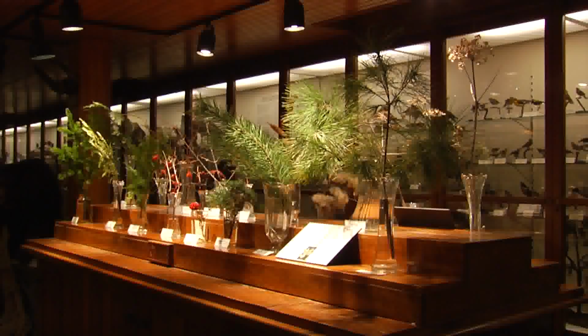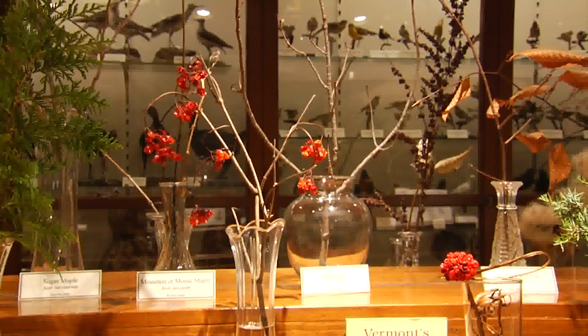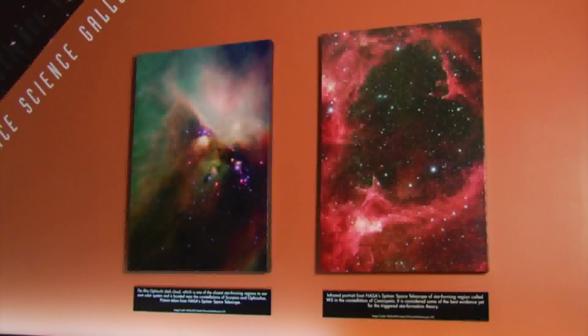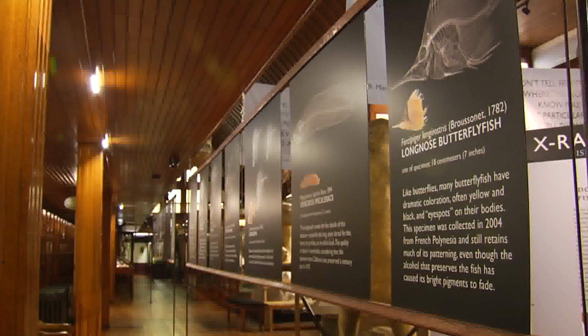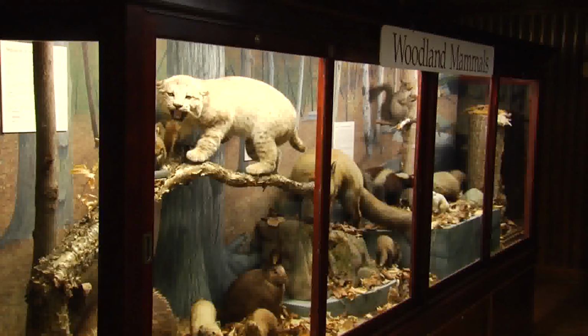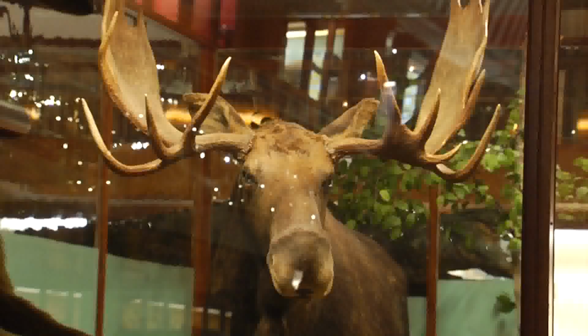It's a chance for visitors to explore the natural world, from the smallest bugs to the largest planets. Whenever I come here, I find something new, and I've been here many years now. But there's still things that I hadn't seen before and things to discover.